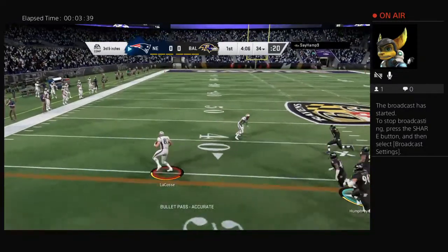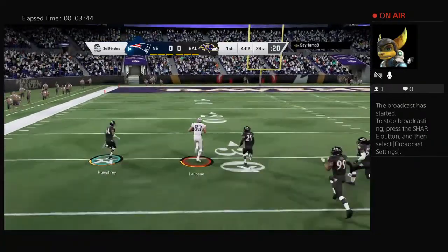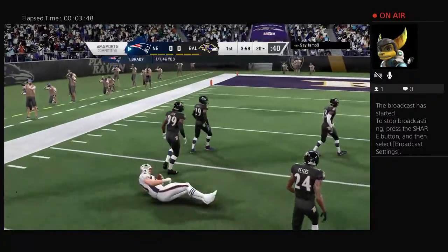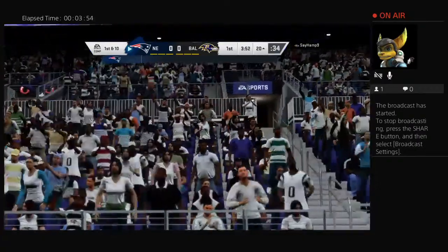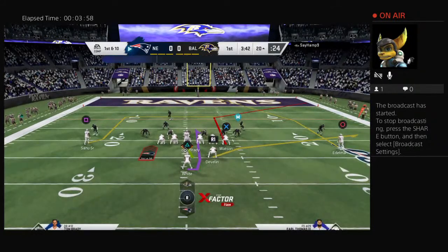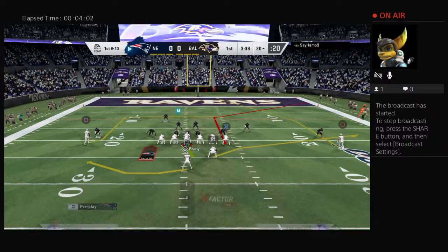To throw is Brady. That's caught by the tight end Lacoste. The 40, 30. And they're going to have this in a great spot way down in Baltimore territory. A big play there on the catch and run. 46 yards. So a big play as it gets them all the way down to the 20 now for 1st and 10.